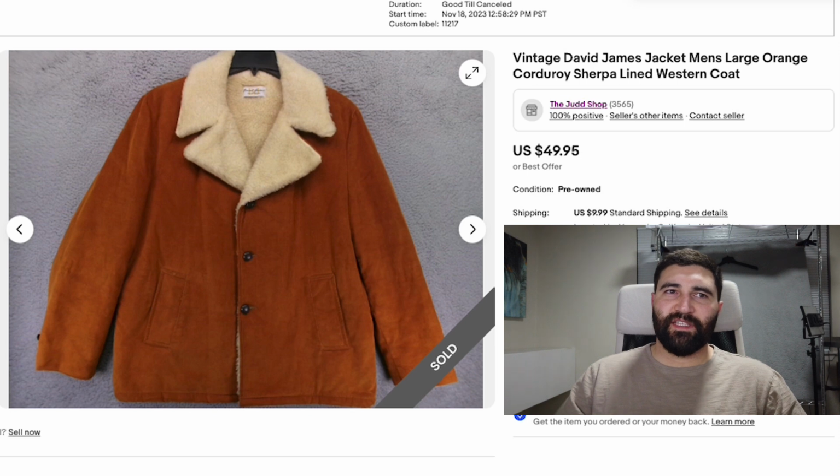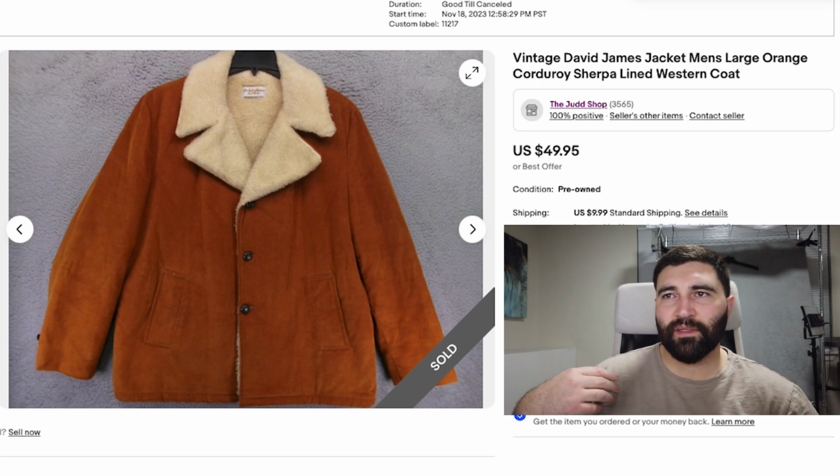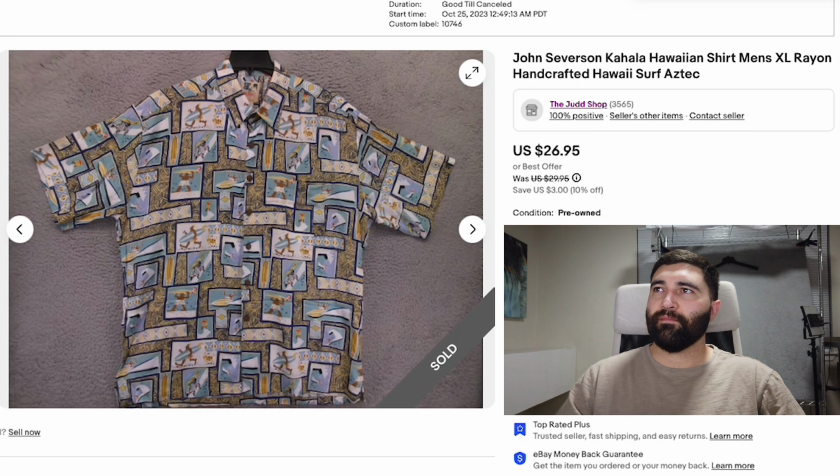So number 17 was this vintage David James jacket in a men's large. This one was like a Sherpa lined with a corduroy outside, and it sold in 24 days for a best offer of $30 plus shipping. This was another very big and bulky item, so I was happy to move it out of the store quickly, even for a lower price than I hoped. But I'm pretty sure that this isn't what the David James jackets are known for. They're known for more of like a bomber style jacket that have like some kind of Aztec pattern on them. And if you find those, they seem to sell really well. I've never found them, but when doing my research for this jacket, that's when I learned about them.